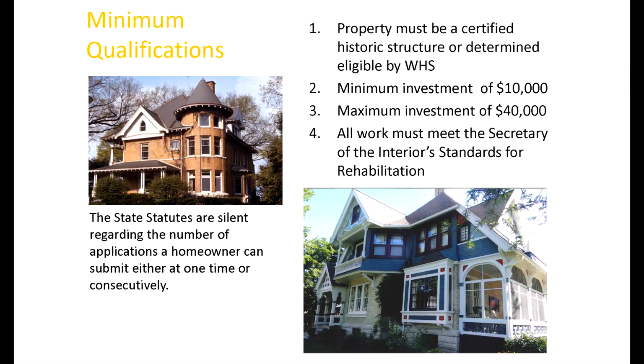Okay, there are minimum qualifications. This is always a big question, and people say, 25%, that sounds great, but what do I have to do? First of all, your building has to be listed on the state or national register.